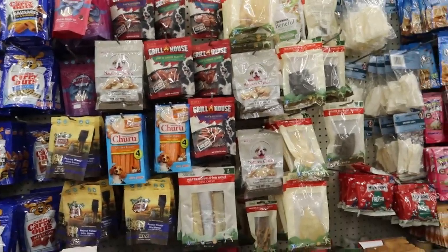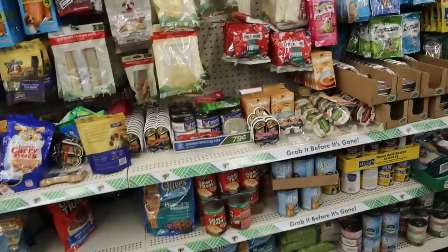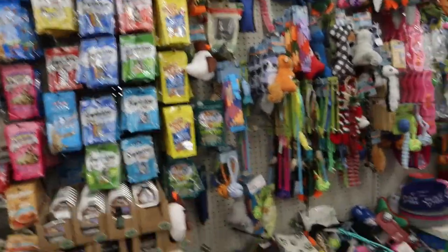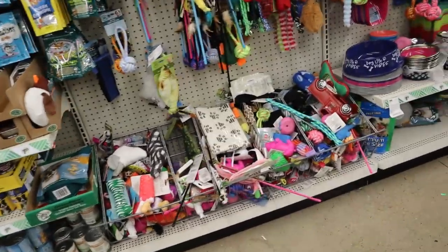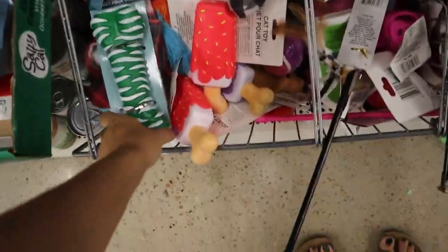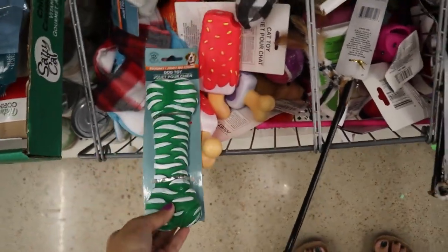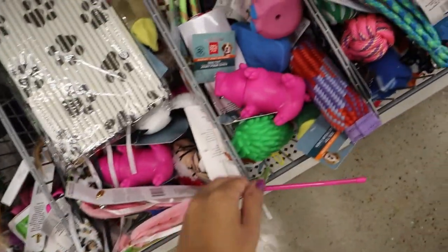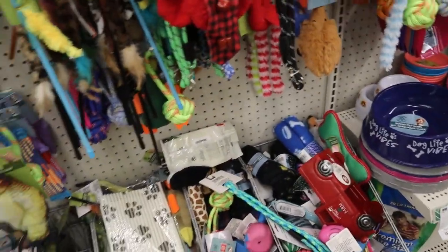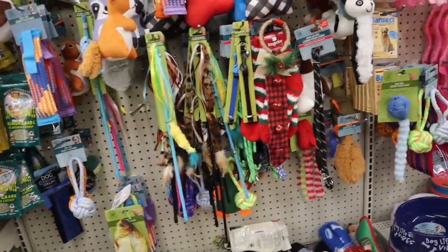Oh my god, we've made it to the little doggy area. I'm not even gonna bother looking at the food because y'all know what my experiences have been looking at these ingredients, so I'm good on that. Oh, maybe we get our toy. A green or yellow one. Oh, this little bone. And there's this little bone. Again, she does not need any more toys. But at least I know I can get her something from here.